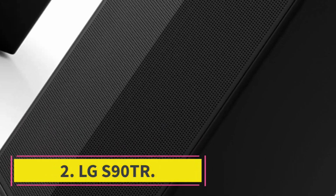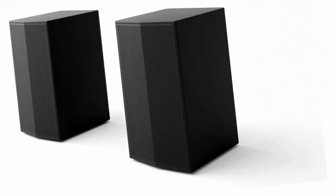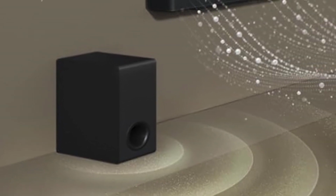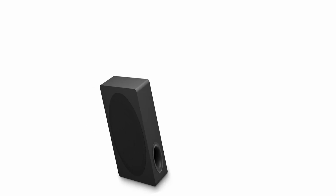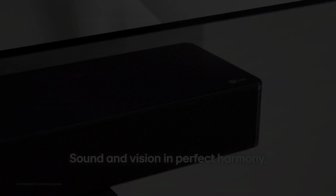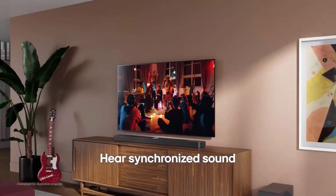Number 2. LG S90TR. The LG S90TR is one of the best soundbars we've tested at this price point. This 7.1.3 Dolby Atmos soundbar offers a versatile performance for all your content needs. With its room correction feature, it has a balanced sound that delivers satisfying thump and rumble while dialogue clearly shines. If you prefer a different sound, however, there are a few eARC presets available.